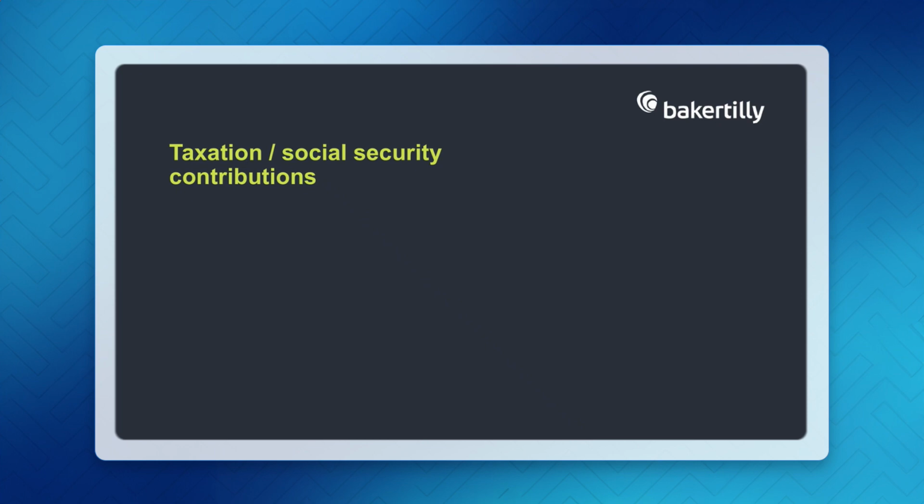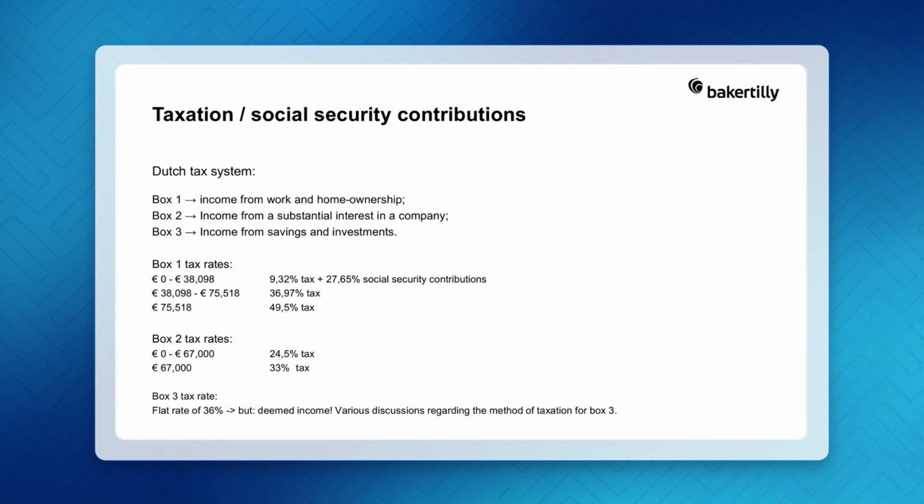Okay, how do taxation and social security contributions work? Because we always go into these details and then we think, okay, but how does it actually work? We have the Dutch tax system. We have 3 boxes: box 1, box 2, box 3. Box 1 is all the income from work and home ownership. To be complete, home ownership is the house you actually live in. So it's not the second house. It's not a nice cabin in the woods that you go to on holiday. It's the house where you're actually living, so your main residence.